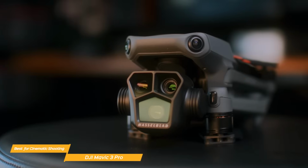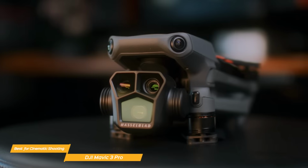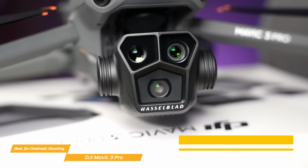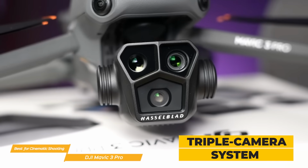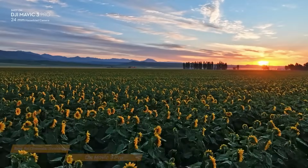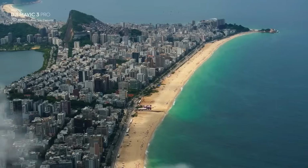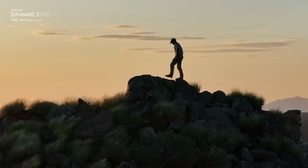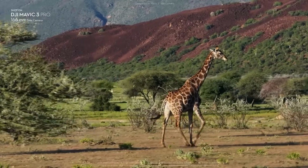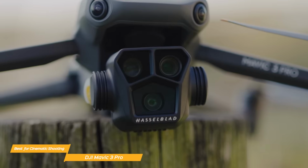The DJI Mavic 3 Pro sets a new benchmark for professional-grade drones, combining top-tier camera tech with intelligent flight features. Designed for filmmakers, vloggers, and aerial photography enthusiasts, this drone's standout feature is its triple camera system. The 20-megapixel 4/3 Hasselblad lens delivers stunning wide-angle shots with vibrant color accuracy, while the new 48-megapixel mid-telephoto camera provides a versatile 3x zoom for cinematic framing. The 12-megapixel 7x telephoto lens completes the set, offering a long-range perspective perfect for detailed inspection work or creative compositions. Together, these lenses make the Mavic 3 Pro the most versatile aerial camera system in DJI's lineup.